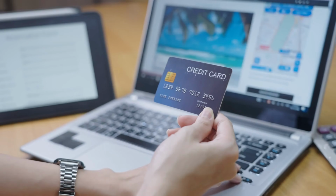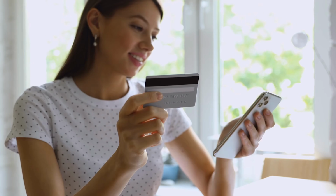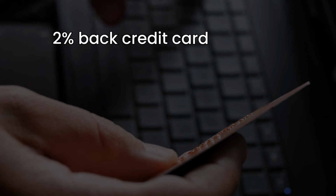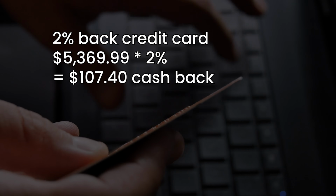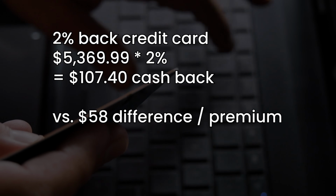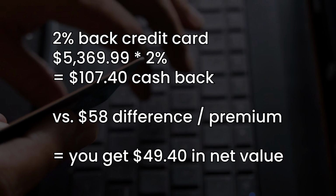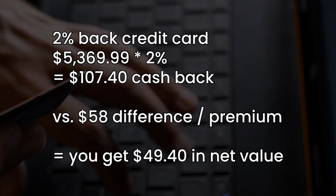So still paying more, but that's before considering credit cards. This is a purchase, it's not a cash advance, and if you're paying off your cards in full every month, then there's no additional fees. In that case, a 2% back credit card times the purchase price means that you're getting almost $108 in cash back. So yes, you're paying $58 more, but you're getting $107, almost $108 back, meaning that you actually get about $50 in net value above the cost.